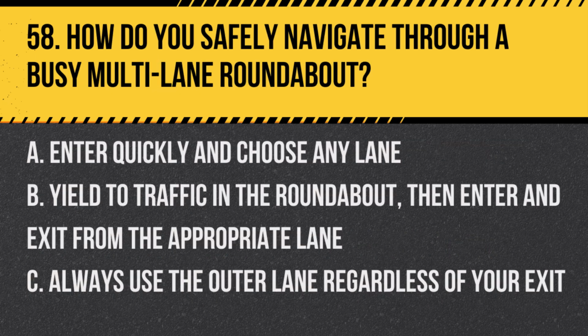Question 58. How do you safely navigate through a busy multi-lane roundabout? A. Enter quickly and choose any lane. B. Yield to traffic in the roundabout, then enter and exit from the appropriate lane. C. Always use the outer lane regardless of your exit. Answer. B. Yield to traffic in the roundabout, then enter and exit from the appropriate lane. Proper lane choice and yielding are key.